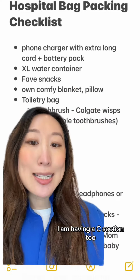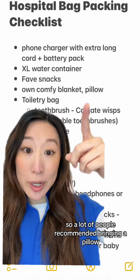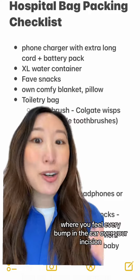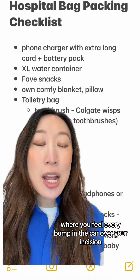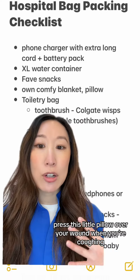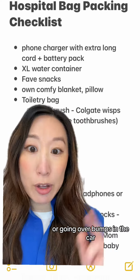I am having a C-section too, so a lot of people recommended bringing a pillow, especially for the car ride home where you feel every bump in the car over your incision. So then at least you can press this little pillow over your wound when you're coughing, sneezing, laughing, or going over bumps in the car.